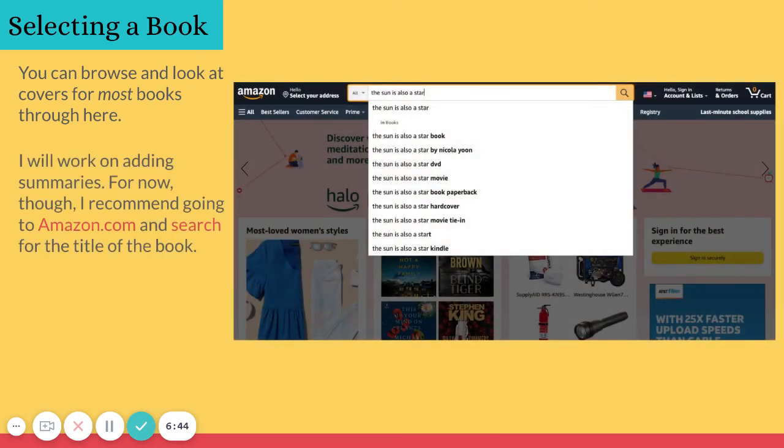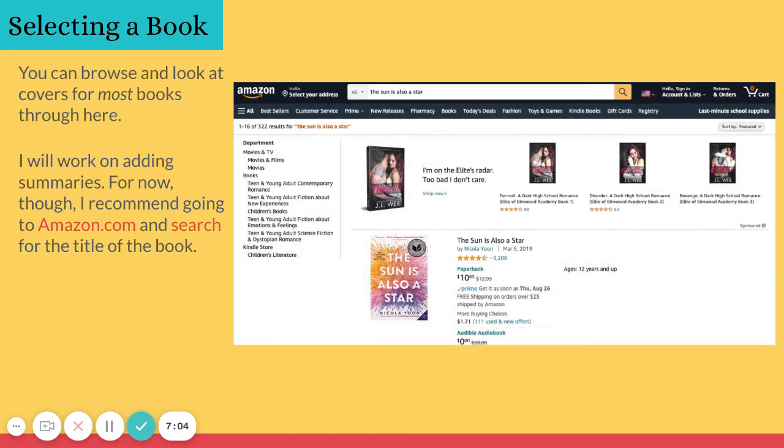I will work on adding summaries, but for now, if you want to know more about a book, what I recommend doing is going to Amazon.com and searching for the title of the book. So let's say that I was interested in the book called The Sun is Also a Star by Nicola Yoon. I put it into the search bar, and then once it pops up here, I'd select it.